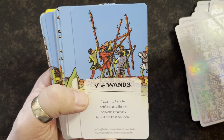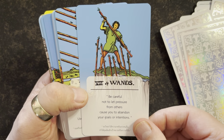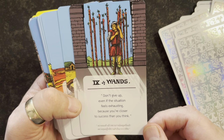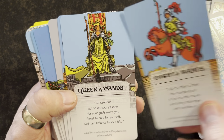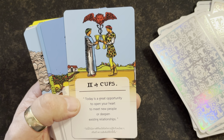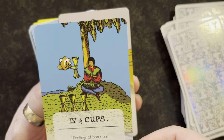So beautiful. Be careful not to let pressure from others cause you to abandon your goals or intentions. But the shadows as well. Today is a great opportunity to open your heart to meet new people or deepen existing relationships. Just look how colourful this is.